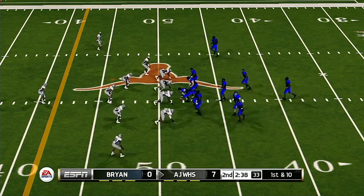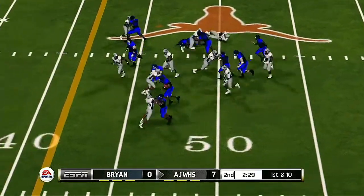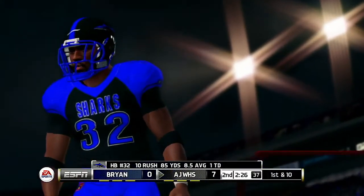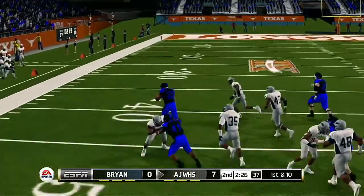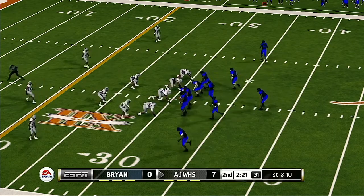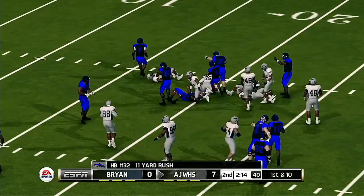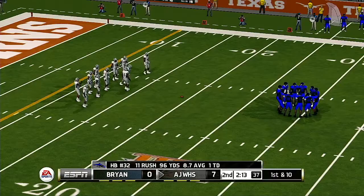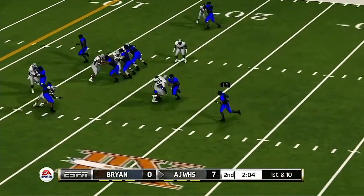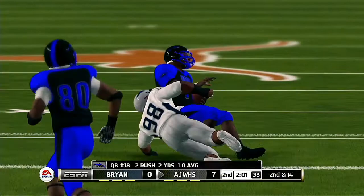From their own 48-yard line. First down. And down he goes at the 31-yard line. First down, 10 yards to go. Ball on the 31. Gains his way to the 19-yard line. They'll bring him down for a loss on the play. The defense got a great push and blew that play up well behind the line of scrimmage. That makes it 2nd and 13.